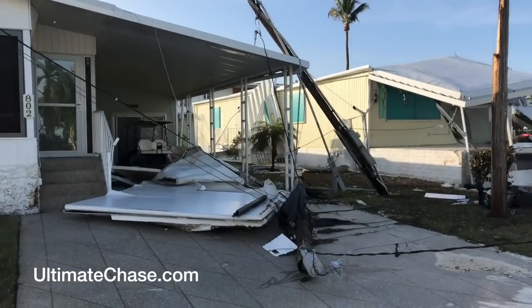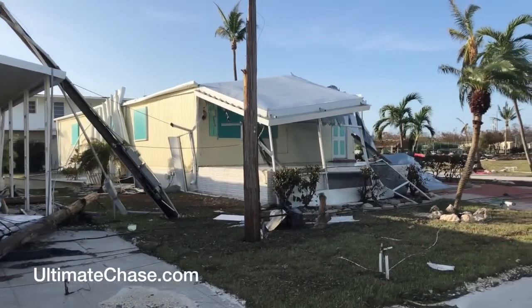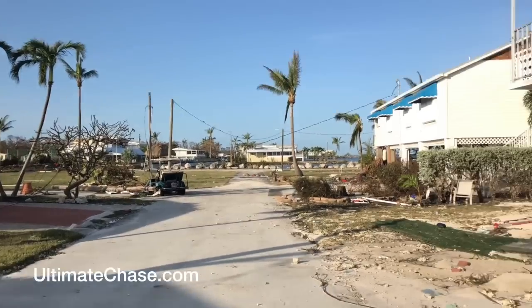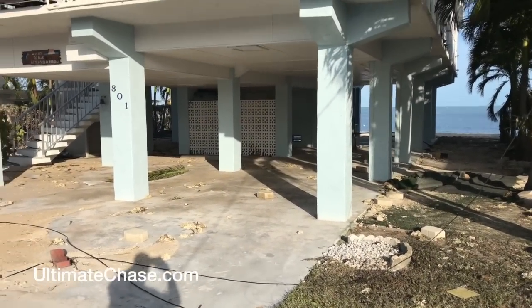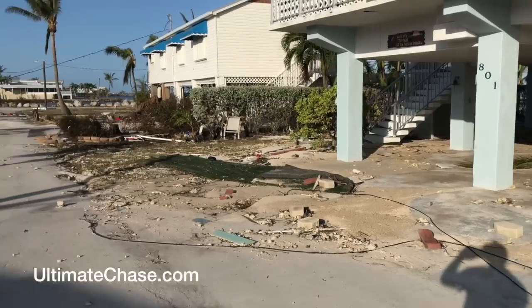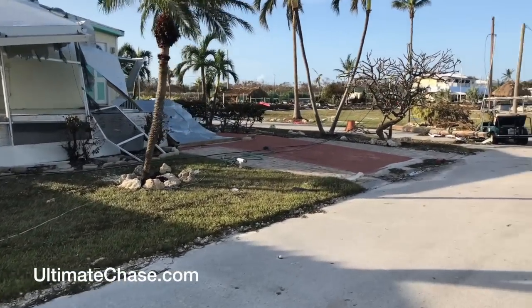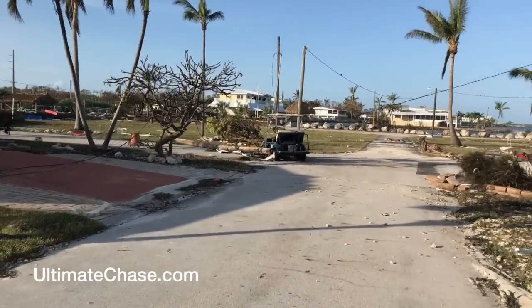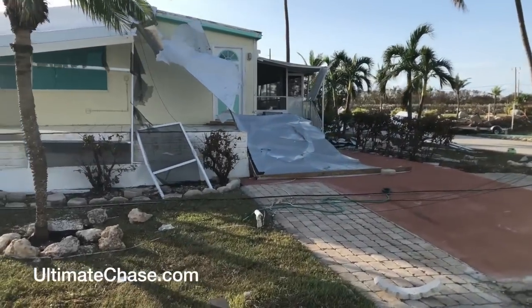So here we are in Key Largo, Florida, assessing the damage. And in this neighborhood here, they had storm surge that came all the way up from the Atlantic Ocean, went underneath these houses and through their stilts, crashing into all these other houses here. This is why it's so important in the Florida Keys to have a house on stilts, because storm surge is a major issue.